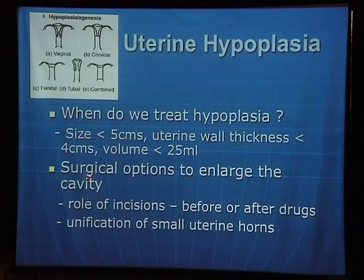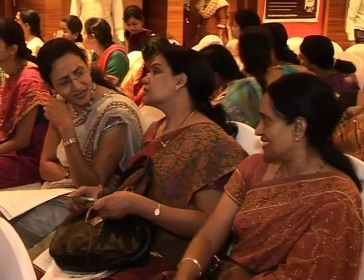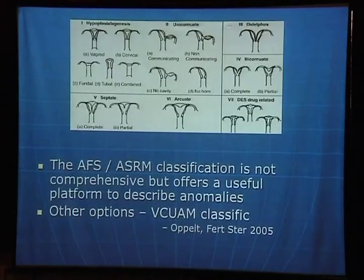Today, surgical options to enlarge the cavity are really not scientifically accepted. So we do not do surgery now to correct it. We would still prefer to give drugs to correct it. So we've gone through all the anomalies which are there in the AFS-ASRM classification. There are several small gaps here and there, but I haven't gone into it.